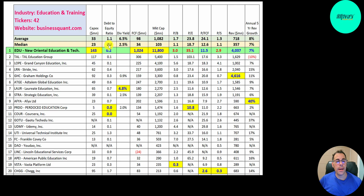They have a good debt to equity ratio. For every dollar of equity, 20 cents of debt. They don't pay a dividend. They generate more free cash flow than anyone by far, over 1 billion. Second is 300 million. They are the largest company in this industry, 12 billion. You probably never heard of them either.